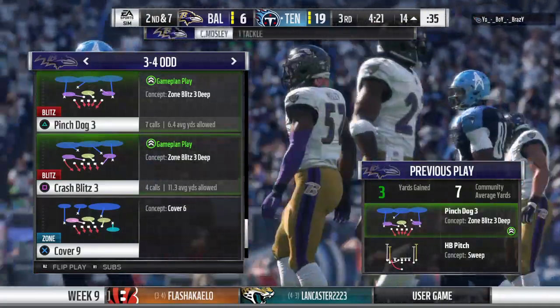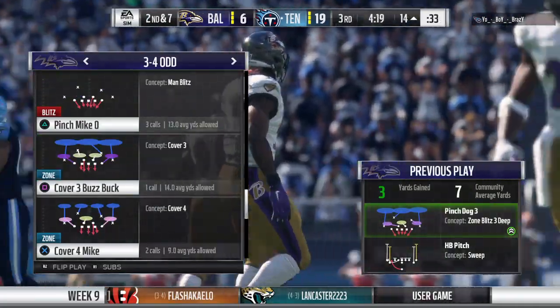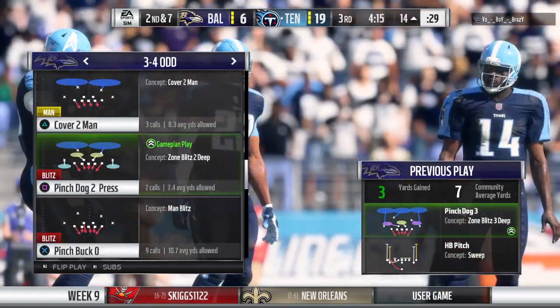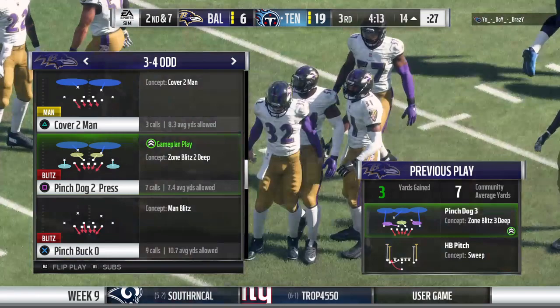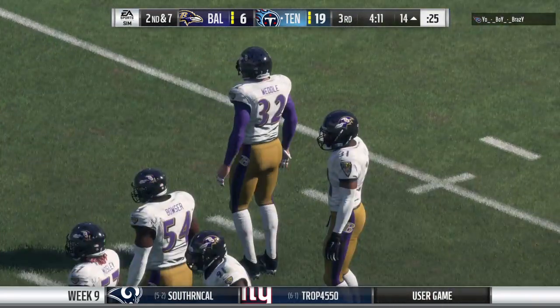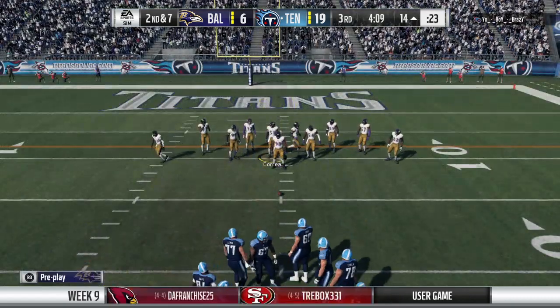I like the call. Inside the red zone, running the toss. Why? They want to get to the edges. They want to see if guys who don't normally make a lot of tackles are willing to actually do that. That usually means the guy's in the cornerback position. 7 yards to go on second down.